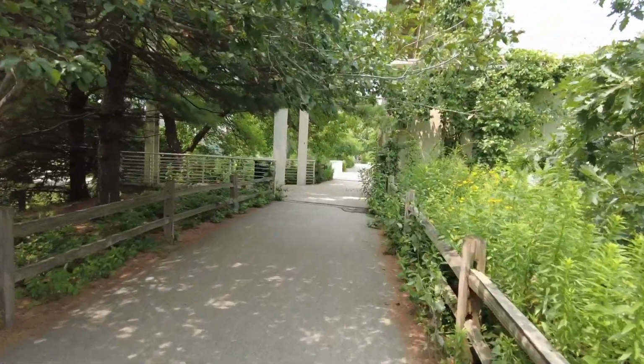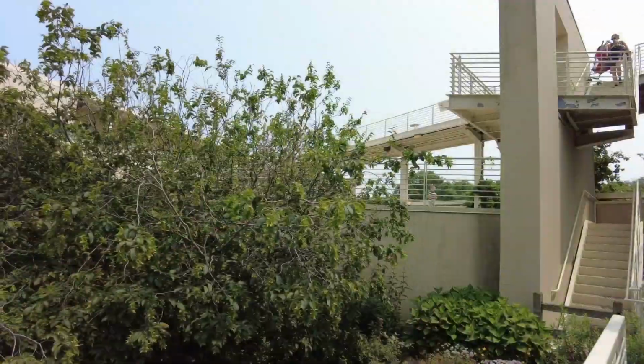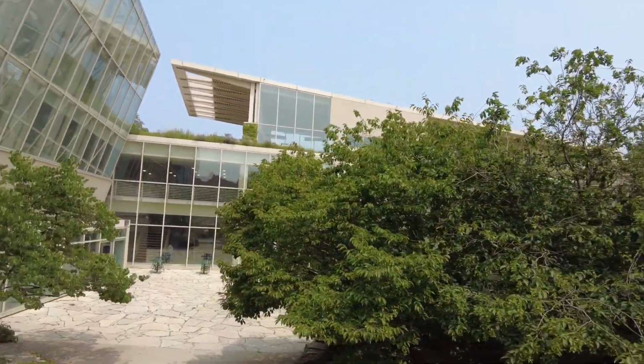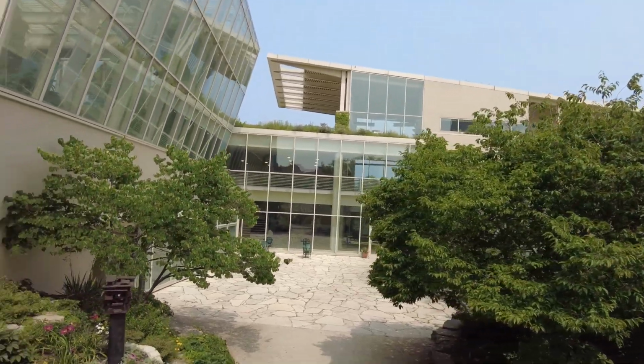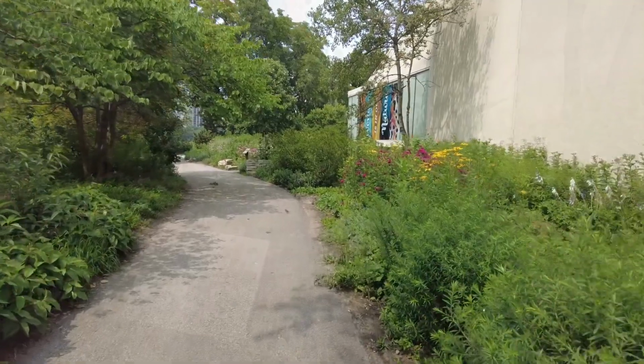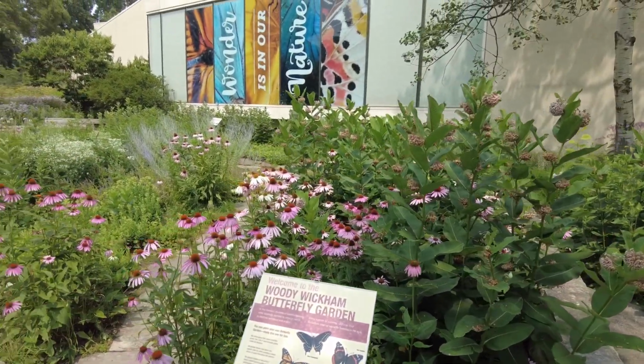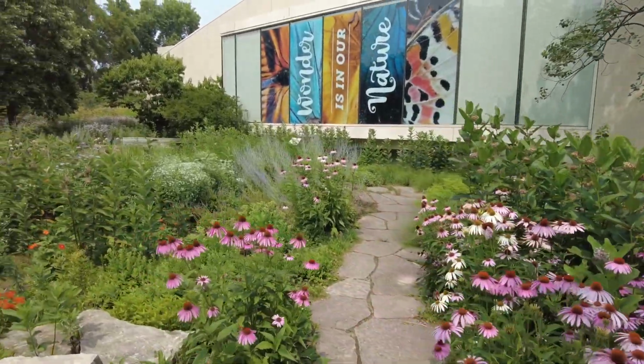Operated by the Chicago Academy of Sciences, the Peggy Notebart Nature Museum focuses on the natural history of the Chicago region and offers educational programs for children and adults. Along the southeastern edge of Lincoln Park's North Pond is the Woody Wickham Butterfly Garden.